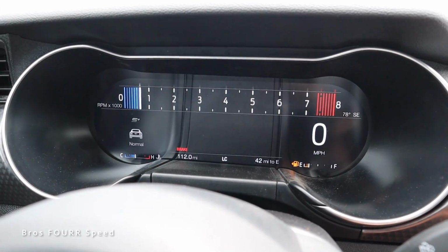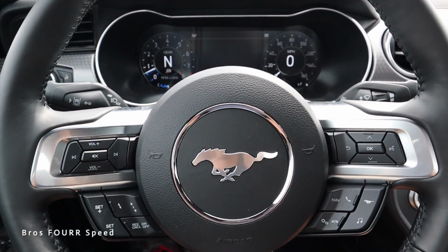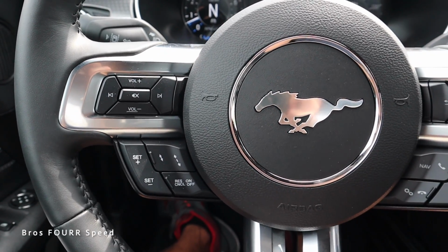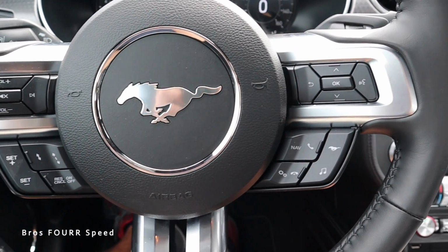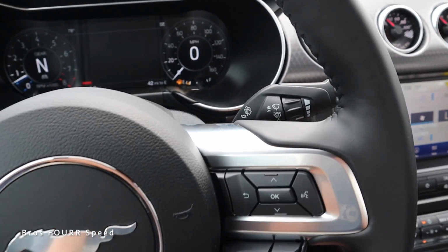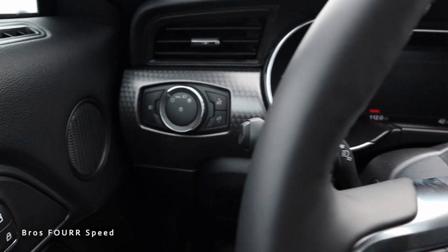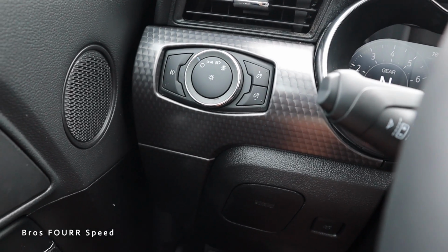So we'll go back into the normal mode, and then taking a look at the steering wheel, now you can see the controls over on the left side for Bluetooth and audio. We also have all the cruise control settings, and then some of the controls over on the right. We have the windshield wiper stalk on the right, and then on the left, the turn signal stalk. To the left of the actual steering wheel, we have all of your headlight controls.